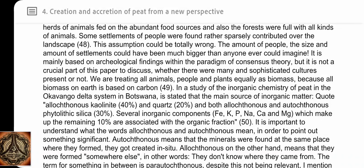In a study of the inorganic chemistry of peat in the Okavango Delta system in Botswana, it is stated that the main source of inorganic matter, quote, allochthonous kaolinite 40% and quartz 20%, and both allochthonous and autochthonous phytolithic silica, point. Several inorganic components, Fe, K, P, Na, Ca, and magnesium, which make up the remaining 10%, are associated with the organic fraction.